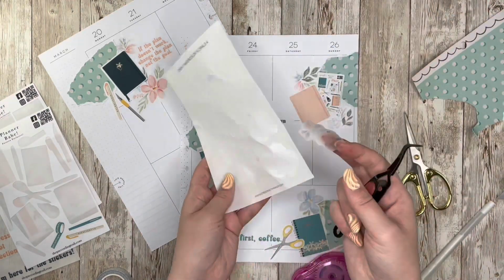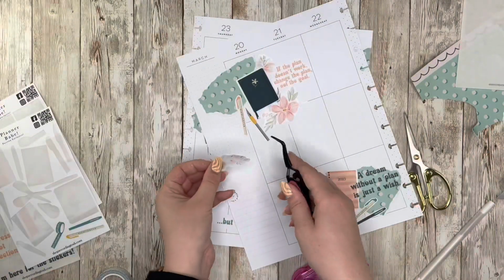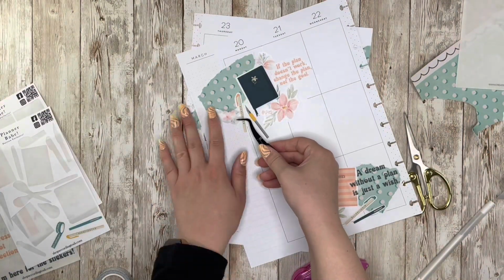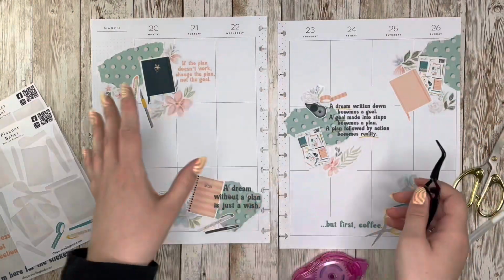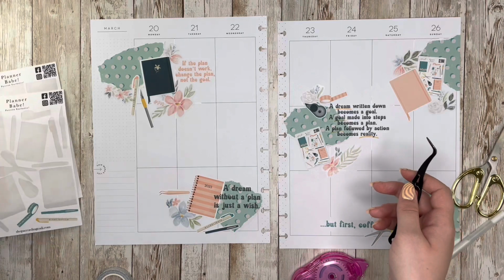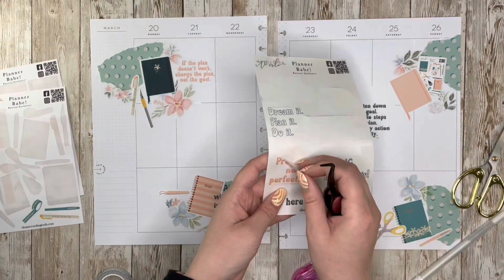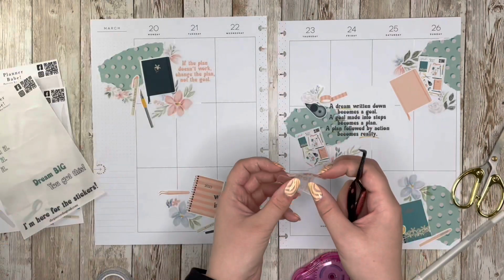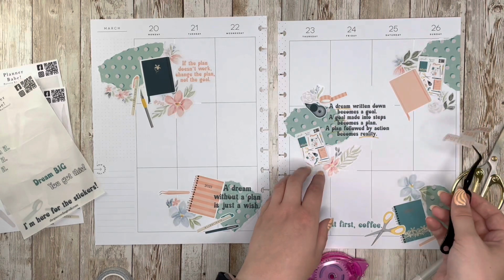This last floral, I'm going to set that to the side. I think I would like it up here in this cluster, so let's stick that right over there. Sorry, I'm just realizing that I've been scooting around frame the whole time, so we're recentered now. I like progress, not perfection. Let's put that up here maybe.